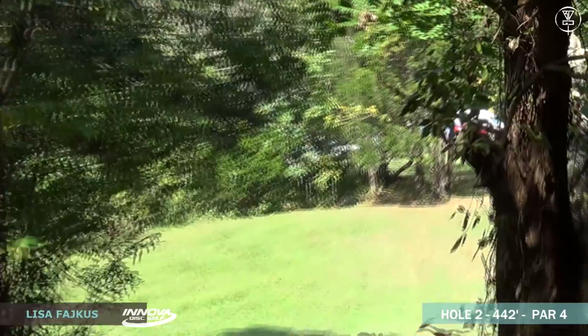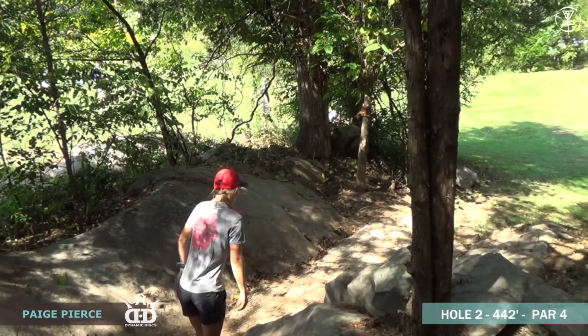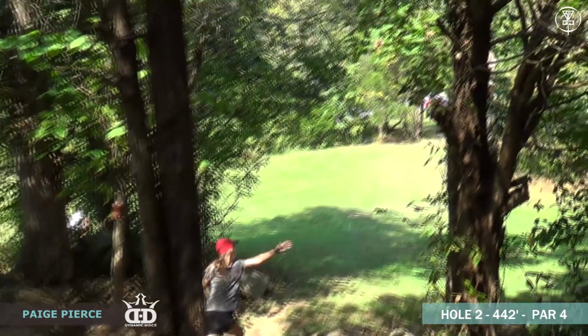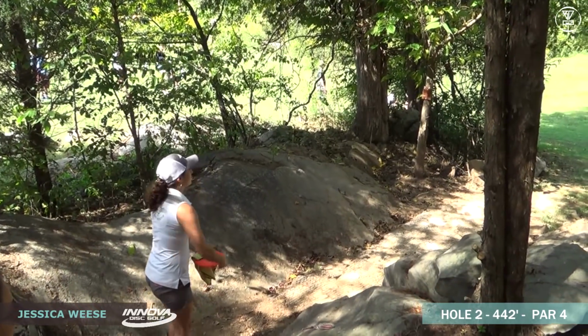Lisa is going with a backhand shot as well. She's got a lot of distance on that, and she has cut off a big chunk of this fairway. Looking for Paige to go with a similar type of shot. Got some nice turn on that. Oh my gosh, that is an absolute crush.